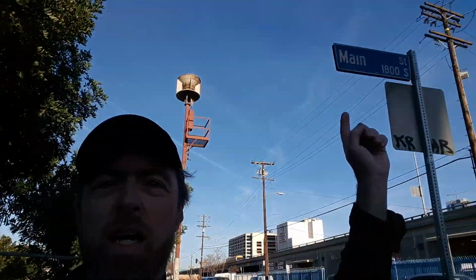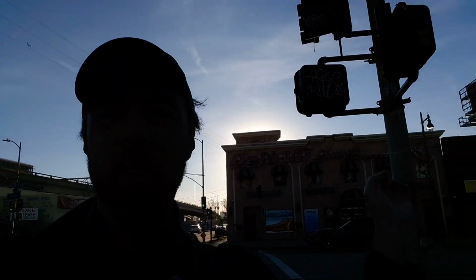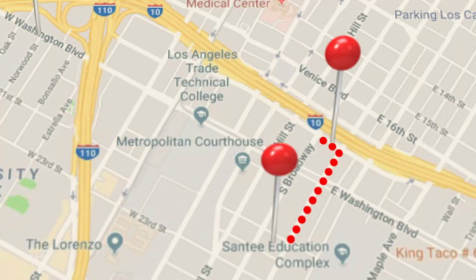All right, so here's the next one, right there. It's on the corner of Main and 18th Street, across the street from the Deja Vu Girls place. I don't know if you can see that, all backlit, but it's right along the 10 freeway here. Anyway, here's another SD10 on the corner of 18th and Main Street, so you can get two and knock them off. Now the next one is a little further down Washington, so let's go check that one out. Hopefully I can find some food along the way.